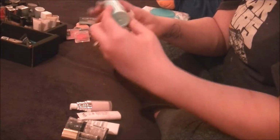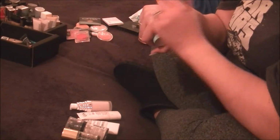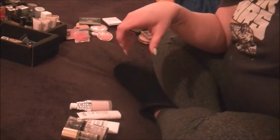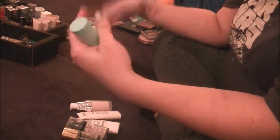This is the Hard Candy Sheer Envy Stick It to Pores Mattifying Pore Filling Primer. It's a balm and it doesn't mattify, it doesn't fill in or blur pores. I've used it a few times. I don't like it. And what I'm going to do different in this video, guys, is I'm going to have a pile for throwaways, a pile for giveaways, a pile for family and friends, and a pile that I'm keeping. So this is going in the throwaway pile because it doesn't even work.